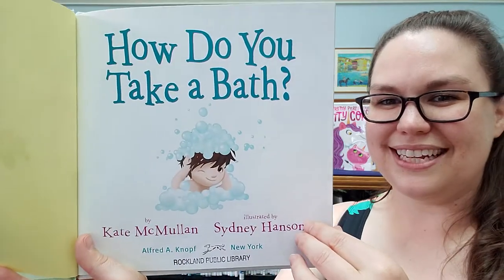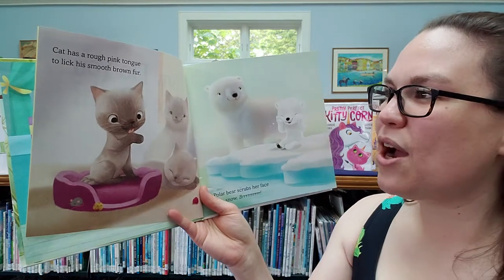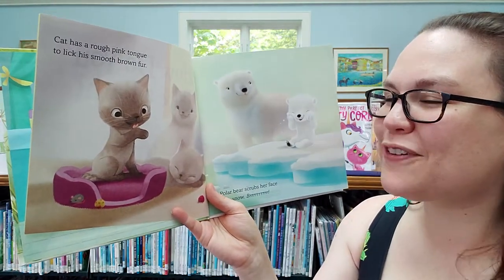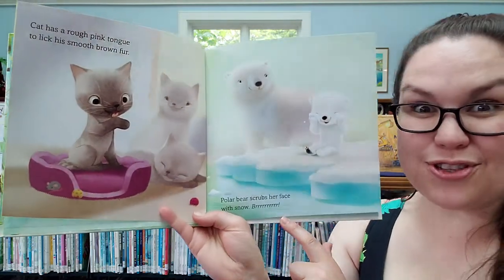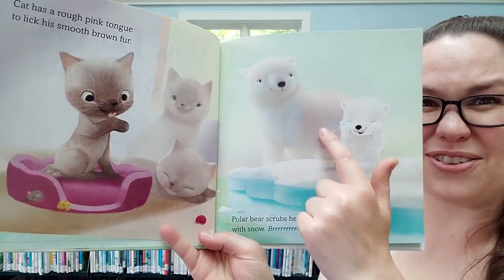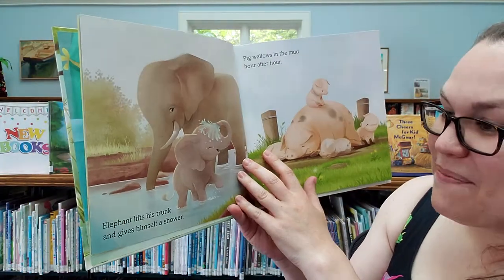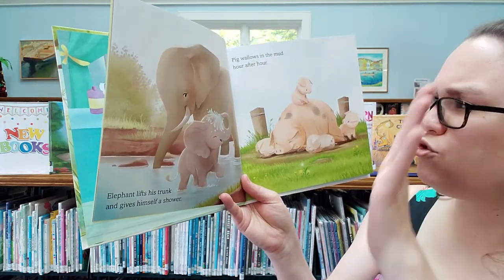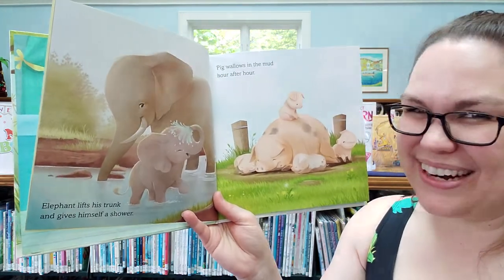Oh, here's a kiddo taking a bath. Cat has a rough pink tongue to lick his smooth brown fur. And polar bear scrubs her face with snow. Brr. Can you imagine if you washed yourself by scrubbing snow on your face? Oh, that'd be so cold. Elephant lifts his trunk and gives himself a shower. And pig wallows in the mud hour after hour.